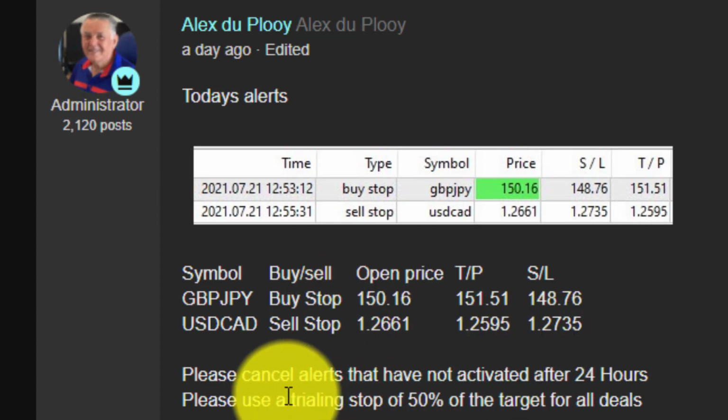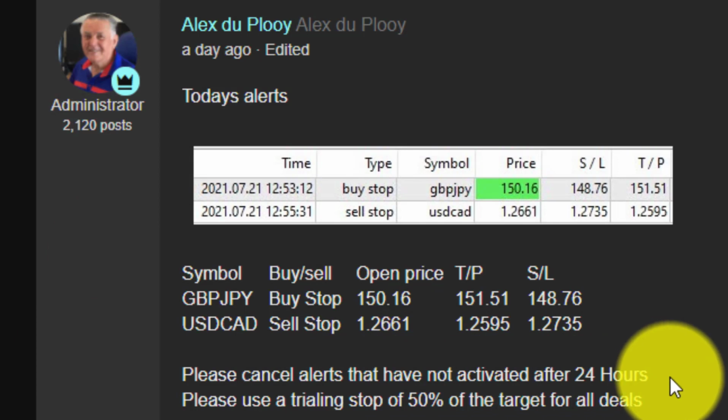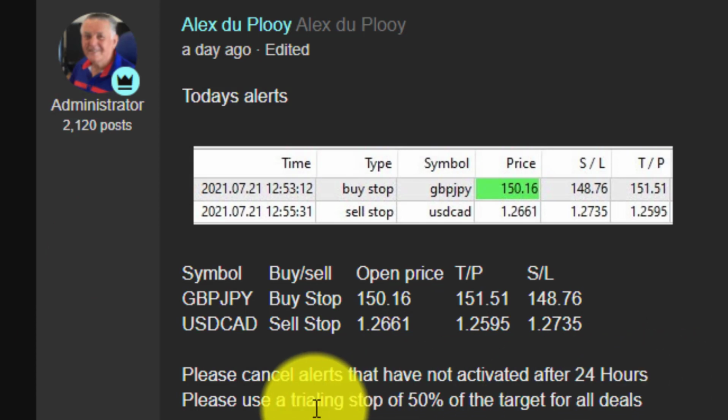So we do say, please cancel alerts that have not activated after 24 hours. So that's a standard instruction. And then we also use trailing stops of 50% of the target. So if the target's 100 pips, you enter a trailing stop of 50 pips, and there is a section that shows you how to enter trailing stops in the MT4 platform and the MT5 platform for that matter.